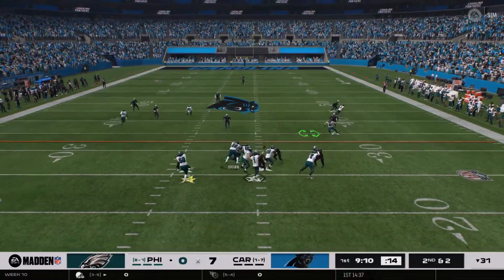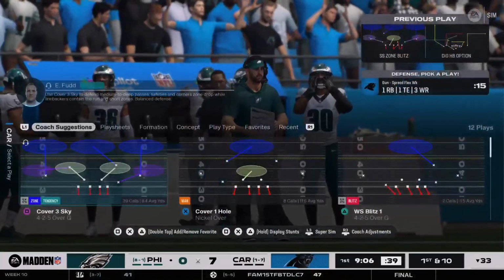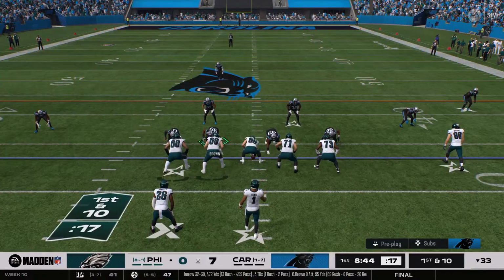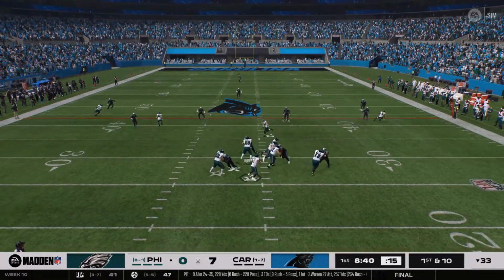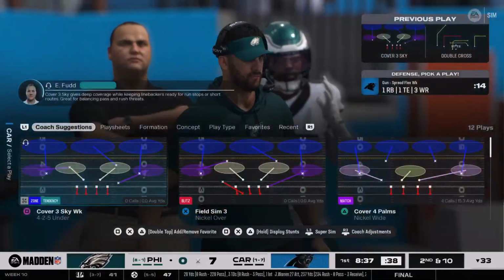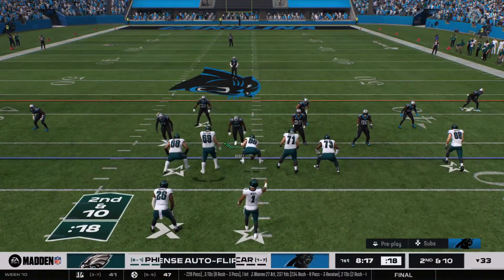A shotgun snap now to Hurts. That's complete to his big tight end, Dallas Goedert. And he'll be brought down after a short pickup, but that is enough for a 1st down. From the shotgun, it's Hurts. That's caught. Saquon Barkley. And he's back to the line of scrimmage. That's it. No gain before stepping out of bounds.